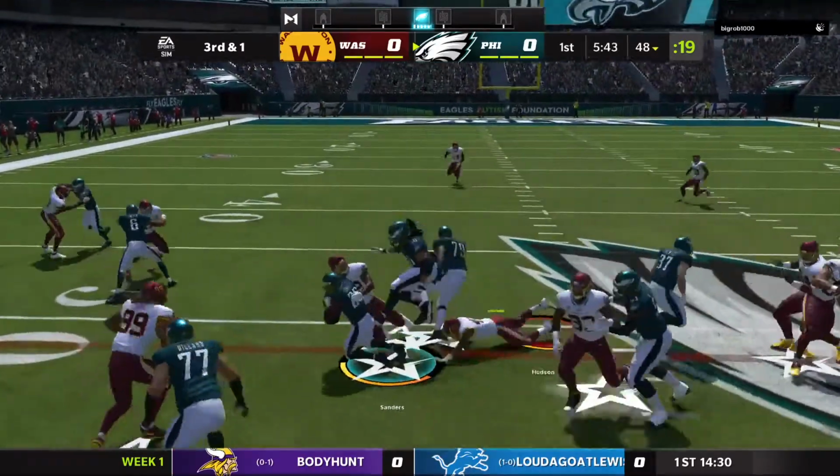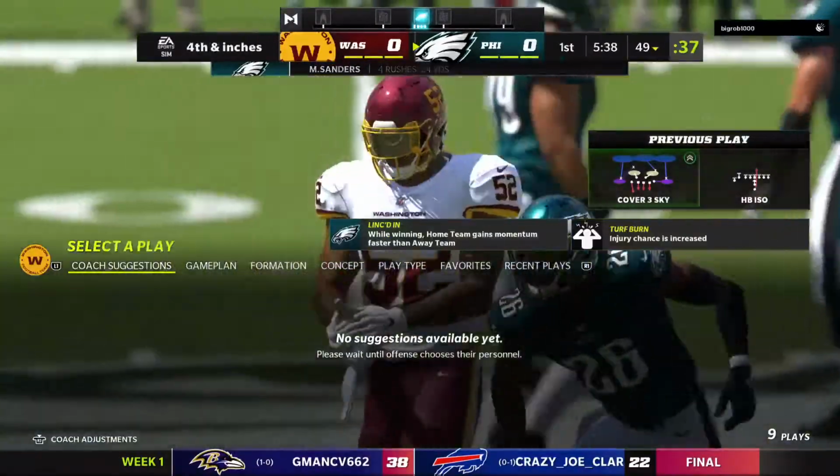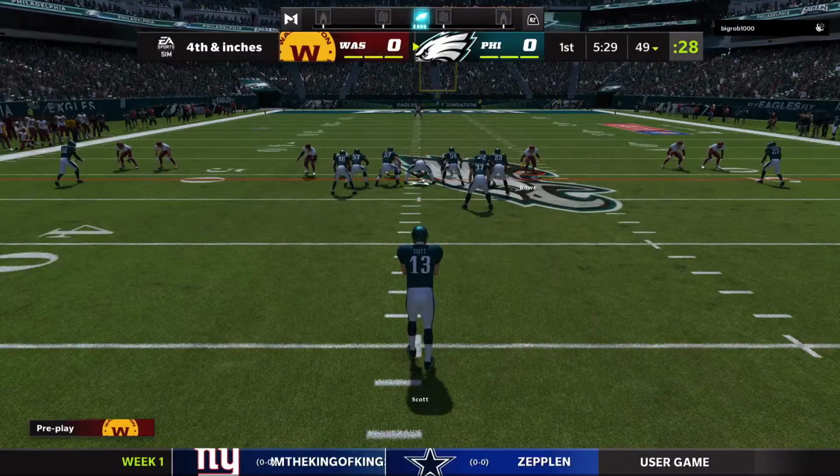They'll try and run for it with Sanders. And he will be very close to a 1st down, but I see the closed fist of the referee, and that means 4th down. On 4th down, J.K. Scott ready to punt it away.